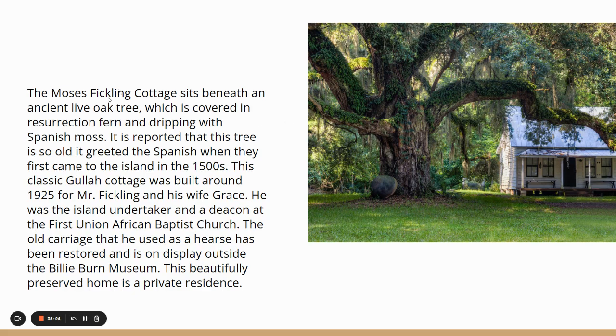This is the Moses Fripp Cottage. It's right beneath an oak tree again for shade. But him and his wife Grace, he was the undertaker and she was the midwife. And so the saying was, she brings them in and I take them out. But it is a private residence on the island. It's just beautiful.